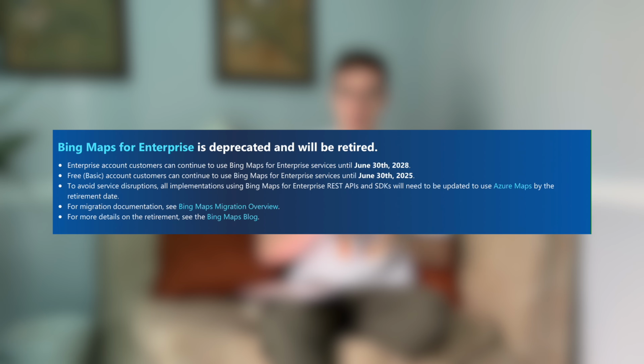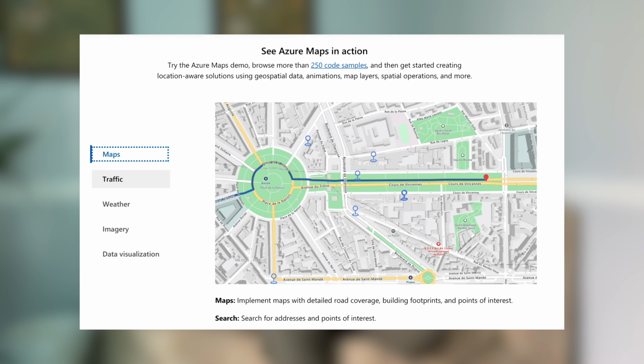Mapbox, for example. And now Microsoft consolidated all the location and map services into a new service called Azure Maps. So the Bing Enterprise API will be shut down eventually. The customers actually have time till 2028 to migrate, and the new offering will be within Azure, so it will be a new Azure service.